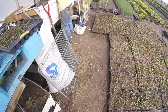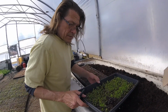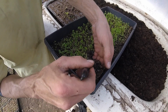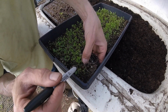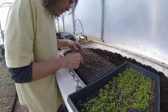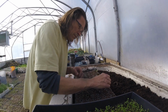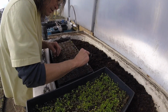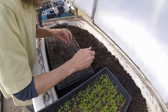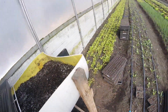What are you doing? I'm just taking a little bit of the celeriac. The first true leaves have come out. Try and be gentle, but at the end of the day, right? Then I just place them out on here. Grab them by a true leaf, pull them out, pop a little hole in one of these and gently tuck that in. And repeat 1,500 times. That should take a very short amount of time.